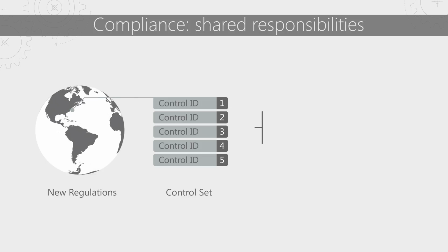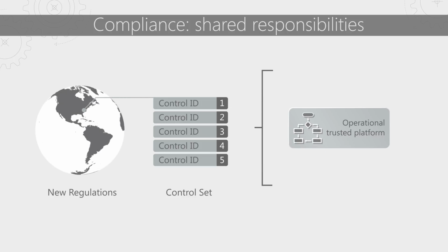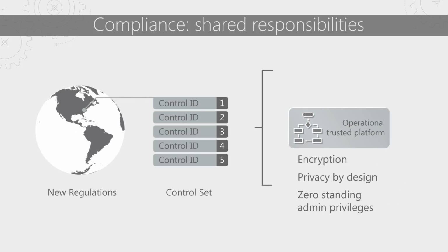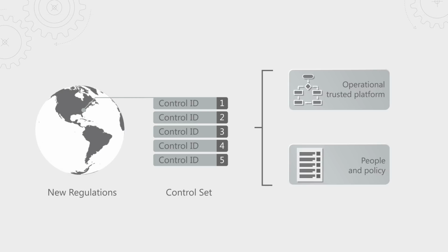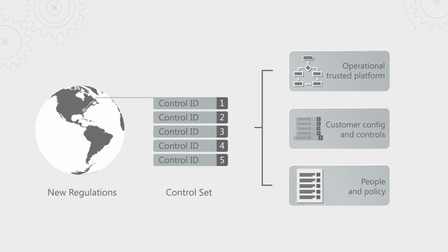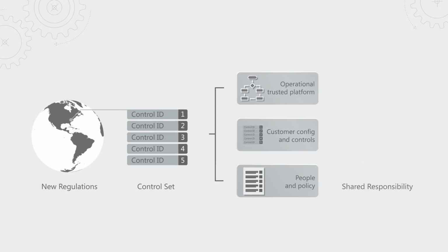And the first is how your cloud vendor builds and operates its services. That's the foundation, the platform, things like encryption at rest and in transit, privacy by design, and the fact that we have zero standing admin access. And then you have your overall compliance strategy, and that spans the people and processes that are specific to your industry and country. And then between those layers are the actual controls, configurations, the tools that you use to implement those services. And ultimately, it's a shared responsibility.